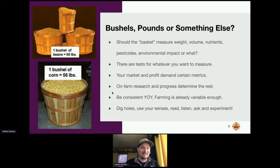If you have 20 years of soil tests from a certain lab, it would really be a shame to completely stop that.